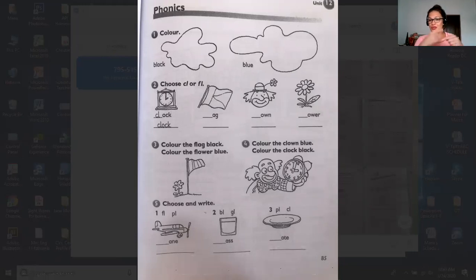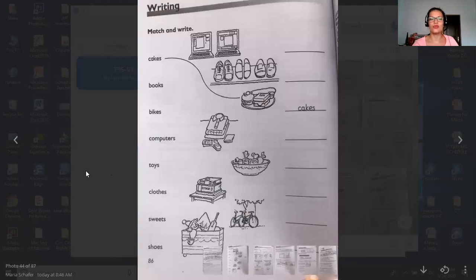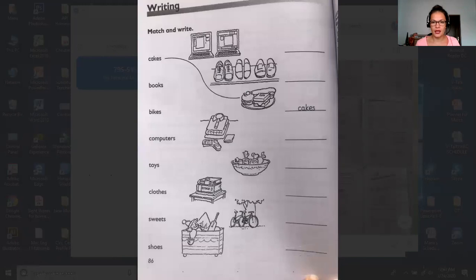Okay, moving on. Let's do this. Okay, so writing. Match and writing. Page 86. Match and writing. So, have a look. What do you see? So, what's this up here?